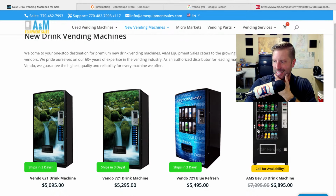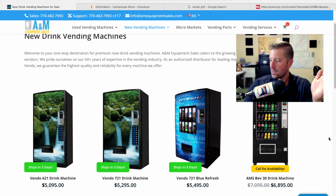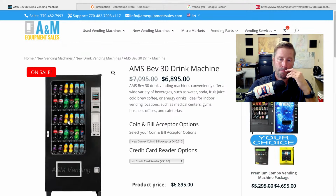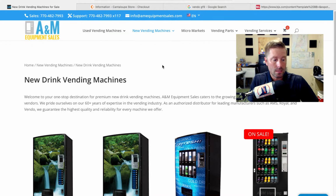But if I need selections, if I want to be able to vend glass bottles, Nesquik, teas, squishy bottles, all these things, then we're going to go over to an AMS bottle machine. Now people will say this is good, this is bad, but something like this. Let's do this the right way so we can see. Your Vendo 721 holds, I think, around 680 cans. Let's just say cans. Now, on your AMS 39, it's 6 deep.